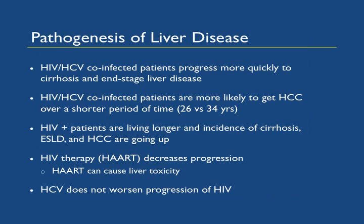The pathogenesis of liver disease is interesting. In HIV hepatitis C co-infected patients, they tend to progress more quickly to cirrhosis and end-stage liver disease. It's not clear why this is. It does seem to appear that patients who are co-infected have higher hepatitis C viral loads. And again, it's not clear why that occurs. Now, having higher viral loads of hepatitis C doesn't necessarily lead to more cirrhosis and end-stage liver disease, but it may make HCV, hepatitis C, more difficult to treat. So getting HIV under control is very important in this patient population.